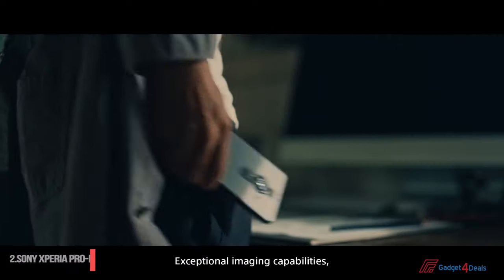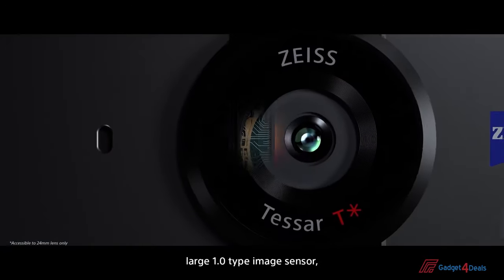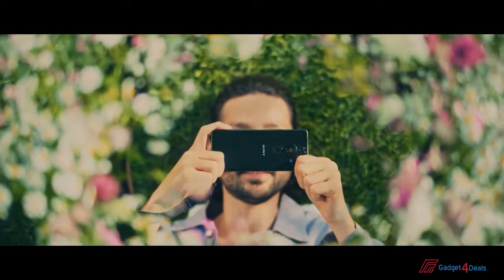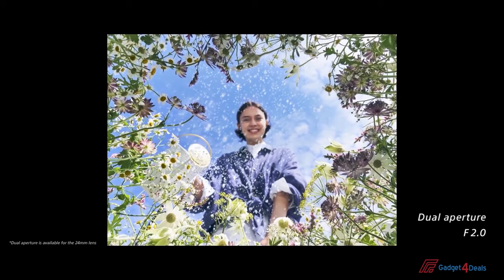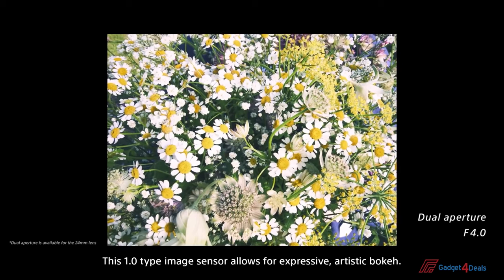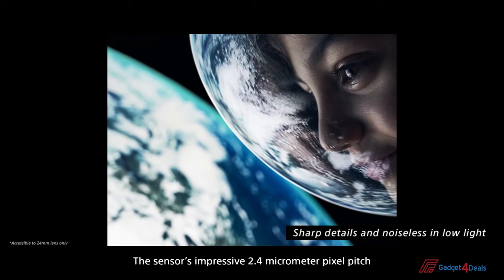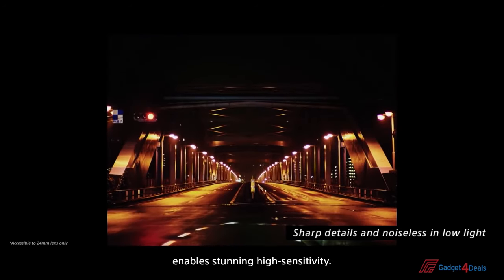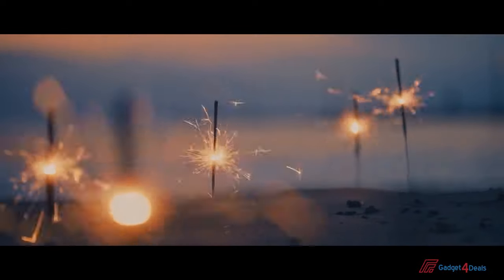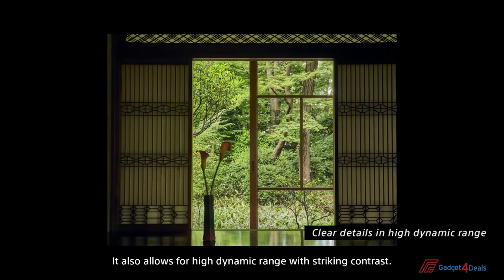Exceptional imaging capabilities. Create stunning images with a newly imagined large 1.0 type image sensor and image processing systems from Alpha cameras. This 1.0 type image sensor allows for expressive, artistic bokeh. The sensor's impressive 2.4 micrometer pixel pitch enables stunning high sensitivity. It also allows for a high dynamic range with striking contrast.